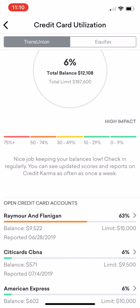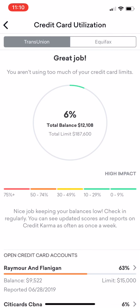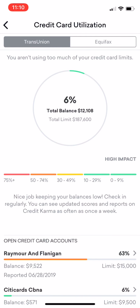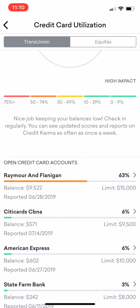Now, if you look at my utilization, I want to point something out to you real quickly. With TransUnion, it's going to show 6% utilization, $12,100 in debt, and $187,000 in available credit. Now, of the $12,000 in debt, I have $9,500 with Raymore and Flanagan. I just bought a house a couple months ago. I got a credit card, which I thought was actually a line of credit, through Raymore and Flanagan.